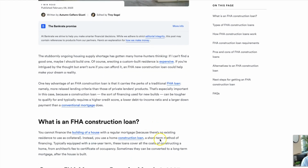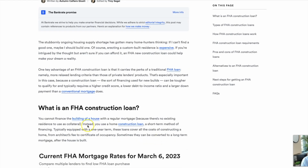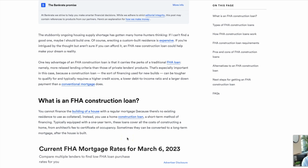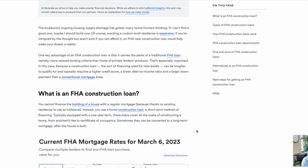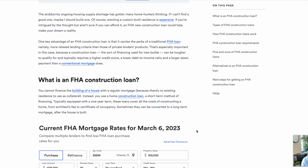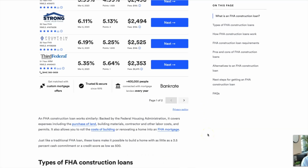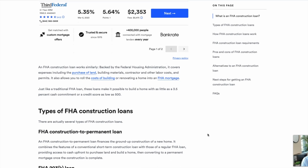And what is an FHA construction loan? Well, you can't finance building of a house with a regular mortgage like a regular Fannie and Freddie, but instead you can use a construction loan, a short-term method of financing. Typically it has like a 1-year balloon term, and the rates are high and whatnot. And it's really hard to qualify for because you have to have a lot of down payment, and it can become very cumbersome. Now, with the FHA construction loan, the way it works is it's backed by FHA.